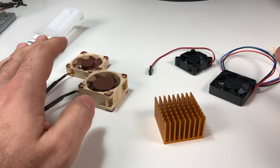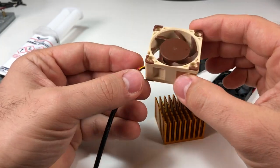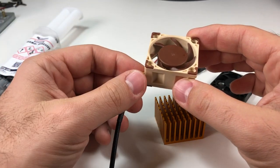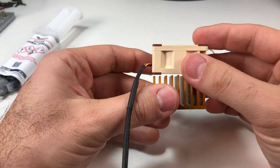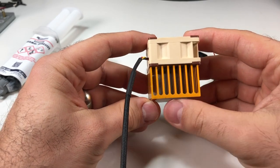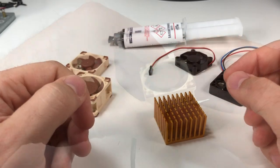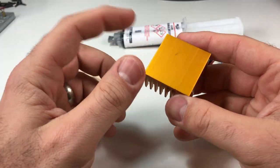I've got a couple of Noctua fans here, but I really like this 20mm thick model. It's fairly quiet and has a pretty good amount of airflow, and I think it should be perfect. It also looks pretty impressive when it's on this heatsink here. It's almost as thick as the heatsink itself and just looks really beefy, so I think we're going to go with this one.